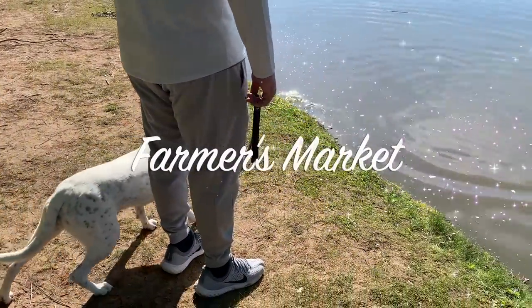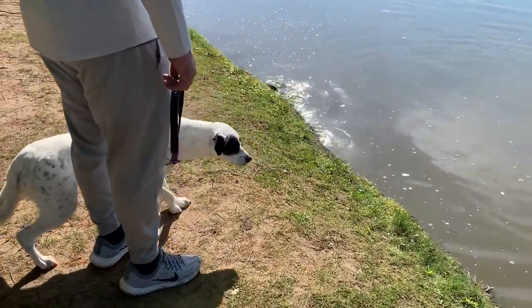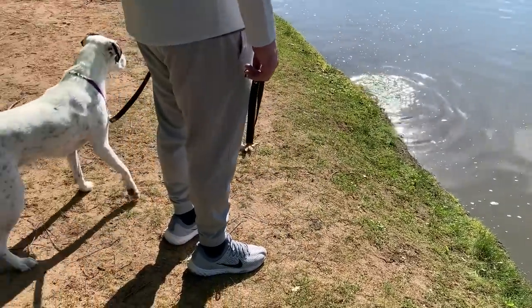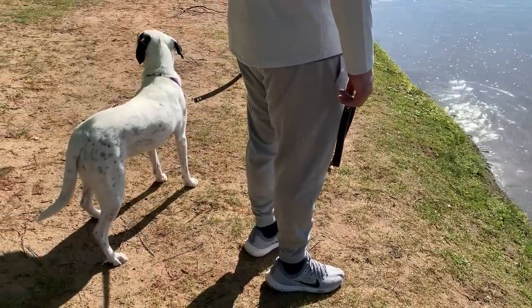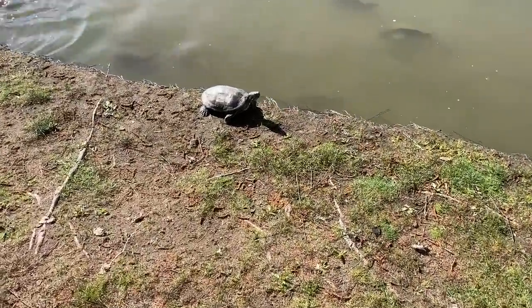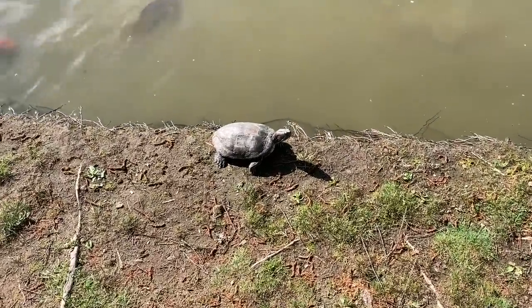So we stopped by the farmer's market. It was our first farmer's market of the season. I really didn't get any clips of the actual farmer's market, but it was at this beautiful park with this pond, and Kova was so freaked out by the huge fish and the turtles. It was so cute.